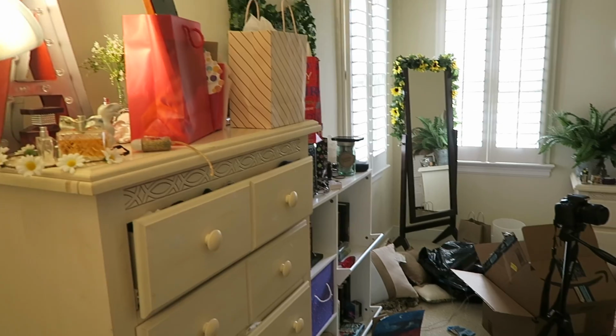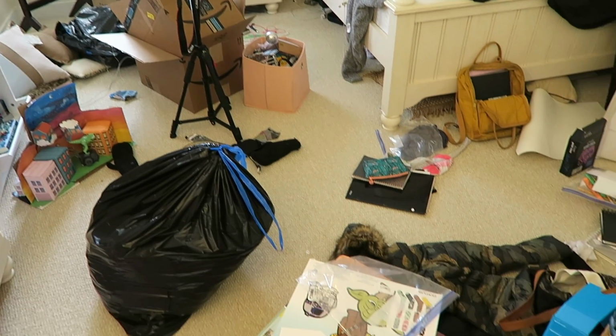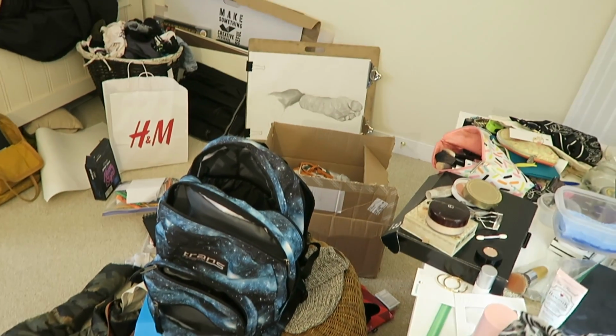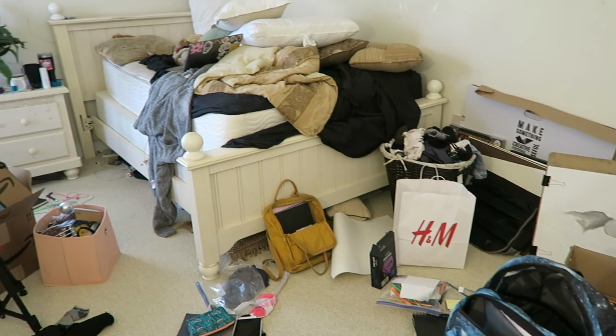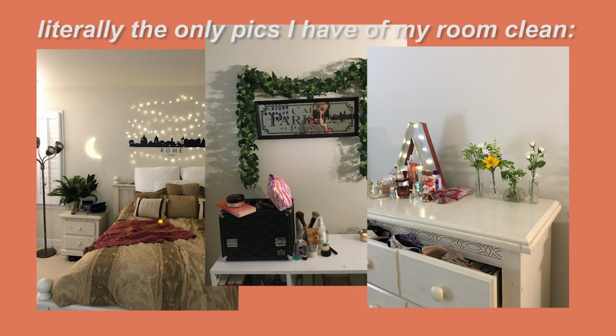I don't know. Okay, so before we get into transforming my room, let's just talk about the before. I'm not even sure if I have good clips or pictures of what my bedroom looked like before because it was literally always messy. I just could not keep it clean, and I thought that was just because I was a naturally messy person, which is sort of true. And I will say, since having transformed my room, I just love the way it looks, so it makes me want to keep it clean.